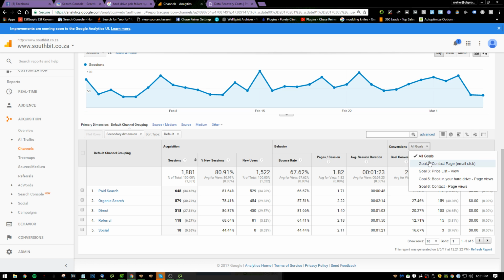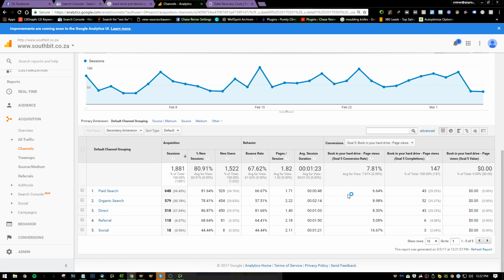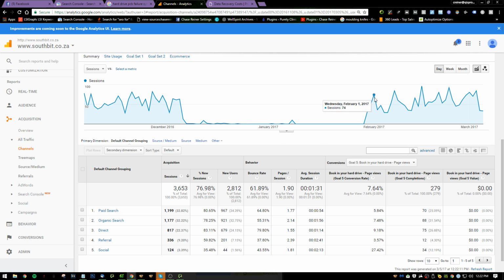Also, I don't know if these goals are, let's see, is it just, okay, sorry, these are just price list. So if somebody views the price list, that's all goals. So let's do book your hard drive. That's more of the actual conversion rate, I think, which is about 6%, which is still really high. But if we filter by more time, let's go back and filter by this, press apply. Well, we're missing a gap there because it looks like maybe the analytics got removed. But this is really what we're seeing.